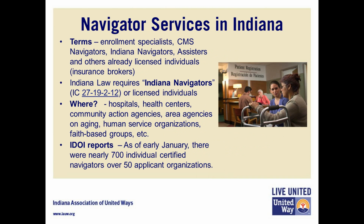Indiana law does require Indiana navigators or some sort of licensing for anyone who's going to be doing navigator work. Where might the navigators work? They might work out of hospitals or health centers, community-based organizations, faith-based organizations, and the like.